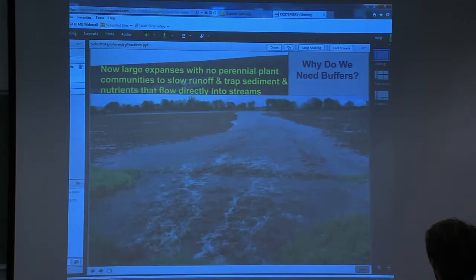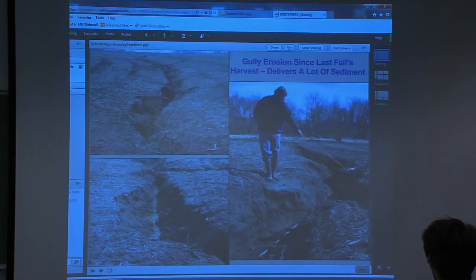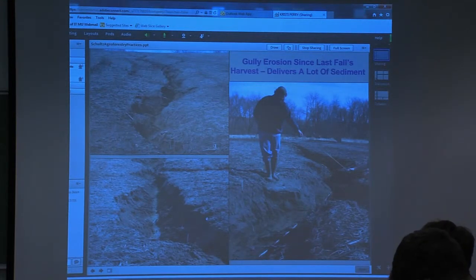And these are pictures I took just recently in a storm here in central Iowa with lots and lots of water moving across the landscape. And associated with that, obviously, you can see a lot of sediment and associated nutrients. And these gullies arise in fields all over the Midwest. These are pictures from southeastern Iowa, and we've got similar pictures from northeastern Missouri where we've done a lot of work. These are gullies that developed in just the last fall season between the harvest and prior to planting in the spring. And as you can see, there's a lot of sediment that has moved out of these locations.